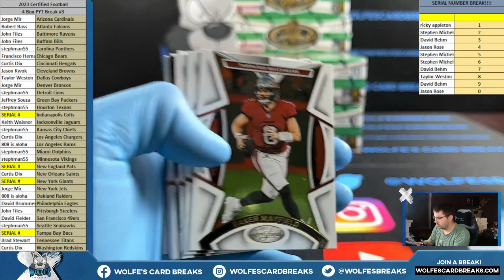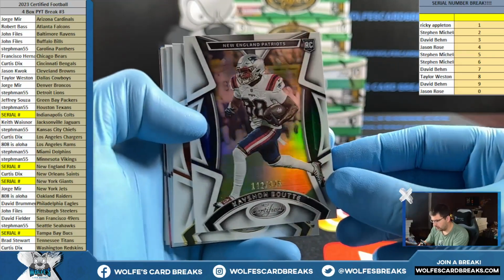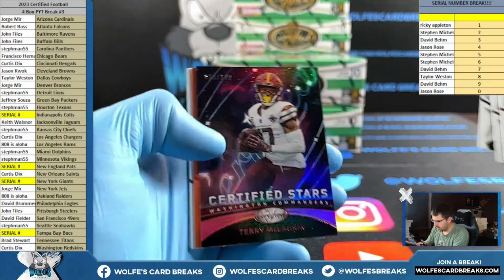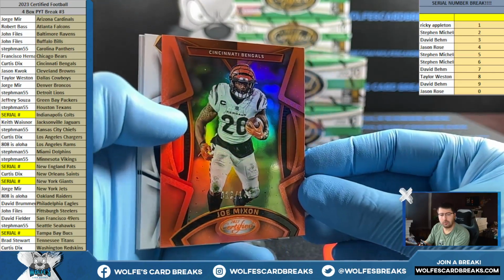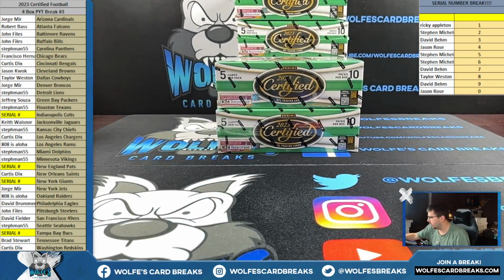Hendon Hooker, RPA. Lute, Patriots, 142 out of 325 for the two spot. McLaurin to 199 for Washington, and a Joe Mixon to 149 orange for the Bengals. That'll do it on that box. Two down, two to go.